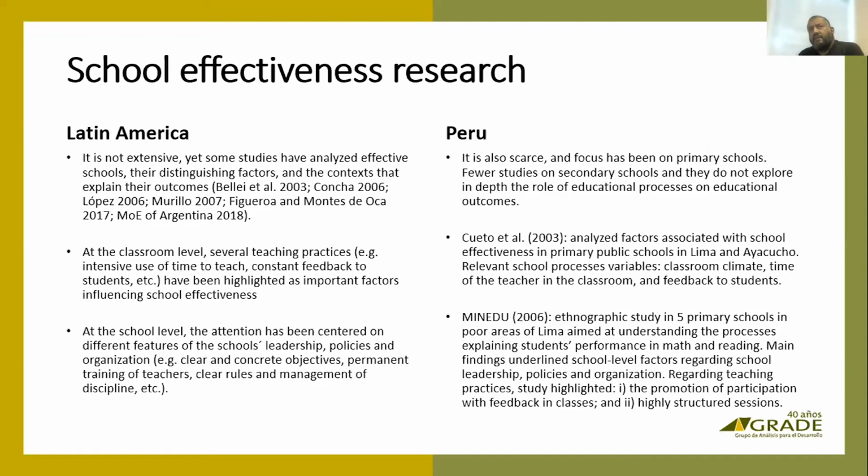Then in 2006, the Ministry of Education developed a qualitative study where they went to 5 public schools in metropolitan Lima, and they tried to explore the dynamics within the schools and see what the main factors are that explain the results of the children in those schools that they identified as being in a poor context, but with good results in achievement. And they found that again, the teacher plays a key role, but also the school principal plays a role in improving the educational results of the students. So these 2 studies give the seminal work to talk about school effectiveness in Peru, but both of them talk mainly about primary education.